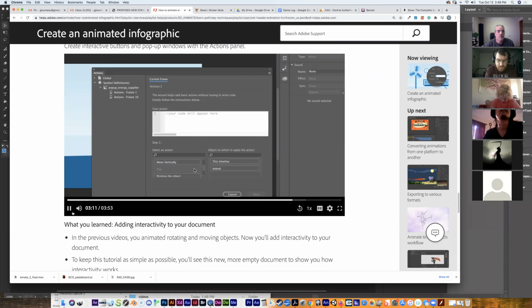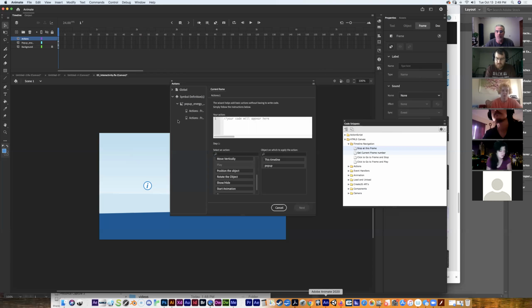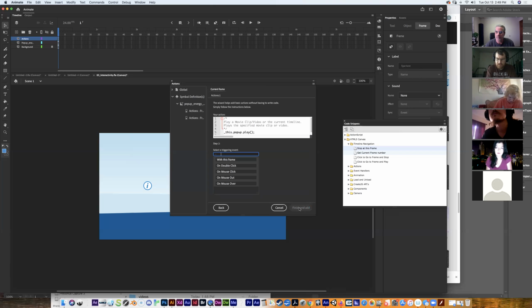That's why we have to click pop-up in the next field. Now click Next. In other words, we want it to go ahead and play the pop-up. So in the field to the right, click on pop-up. You can see that it puts in some code, this pop-up play, then hit the next button.